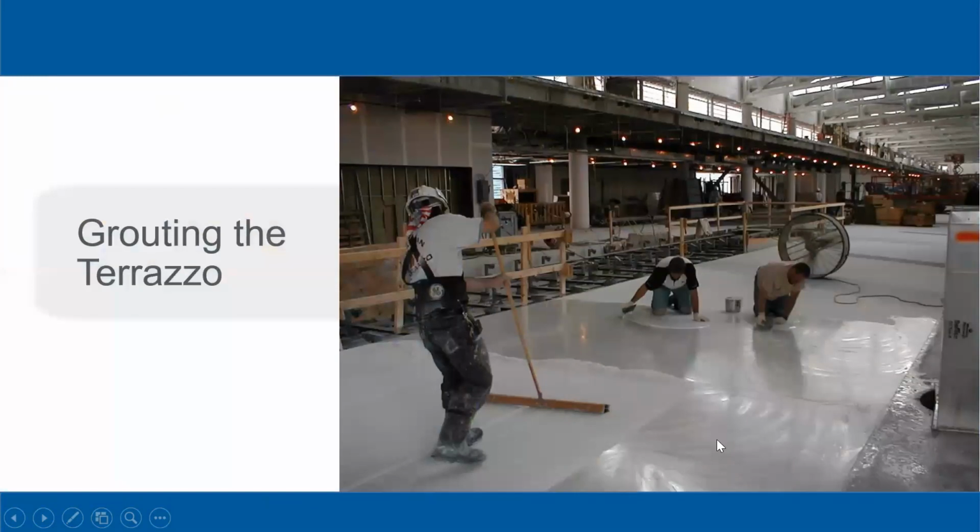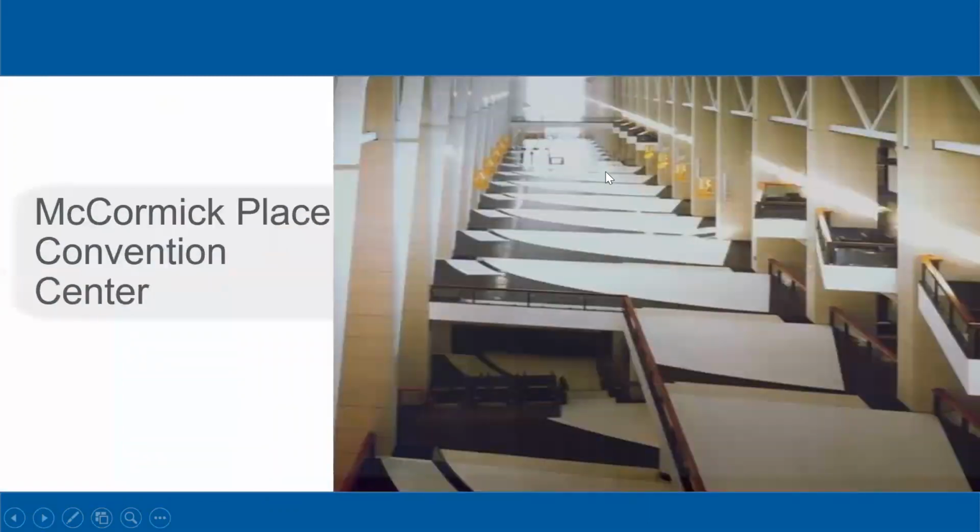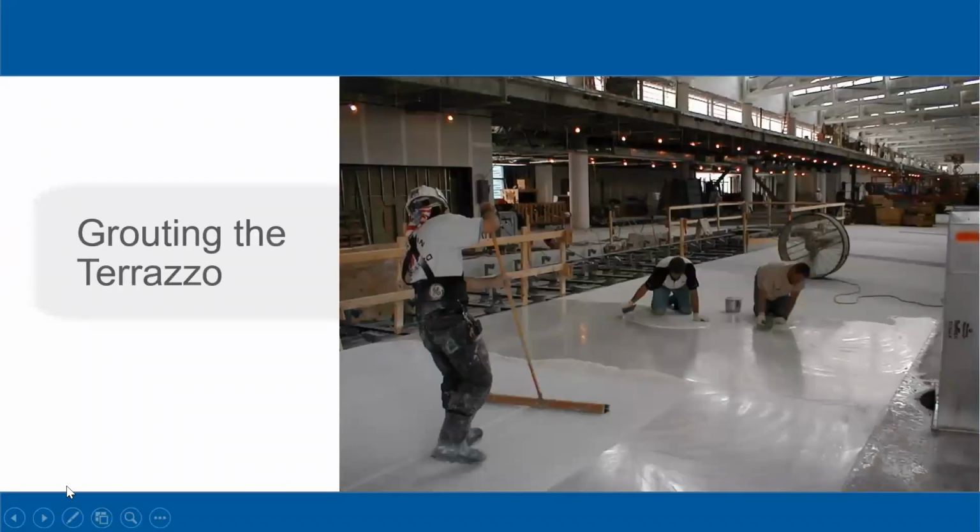So once you start that grinding process, you expose little pinholes around those marble aggregates. And to fill those pinholes, you start grouting in the terrazzo. You're applying that 2-part epoxy grout, pushing it into those pinholes, see them pushing it and putting just a very small amount. And then you continue the grinding process. And once you have a finished product, it looks like this. This is the McCormick Place Convention Center in Chicago. That project is pretty old.